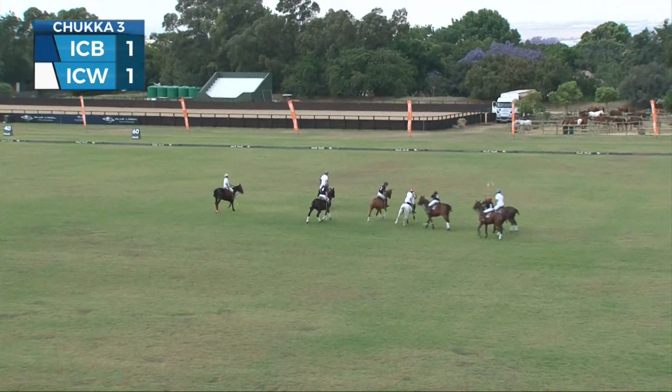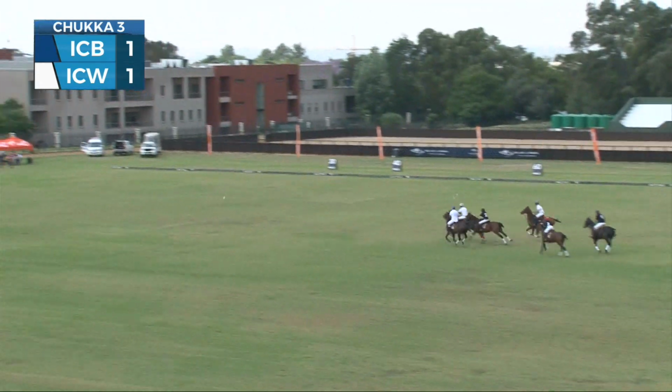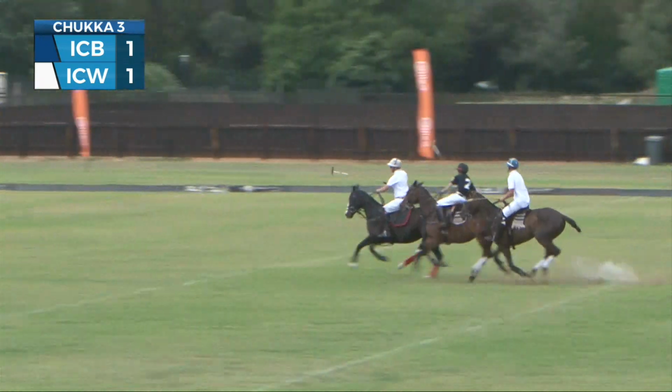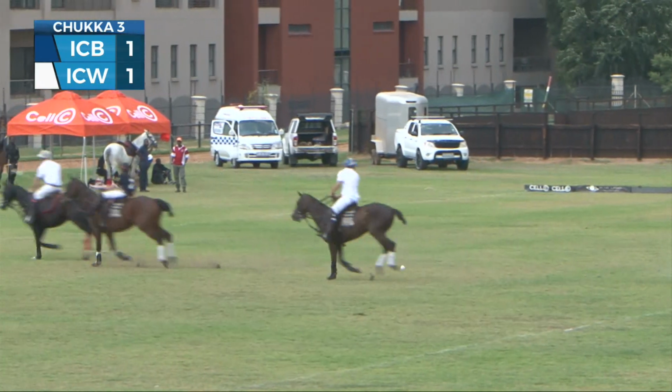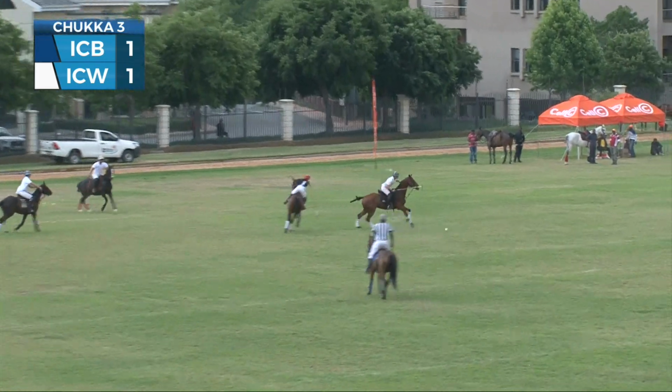Levy with a little backhand in. Pushing forward there now comes Dewey. Dewey now down the ground. Here he goes. Big shot down towards the 30-yard mark. The Inanda black side now deep in attacking territory. Who can get possession on the near side? It's going to be Hartley. He's over the top. Picked up beautifully there now by Levy.